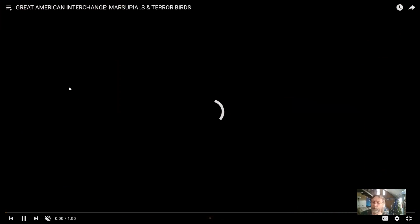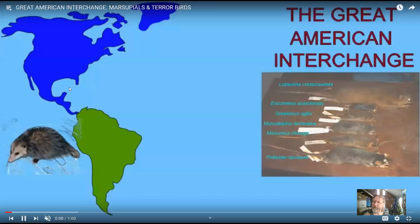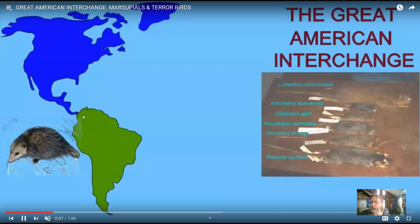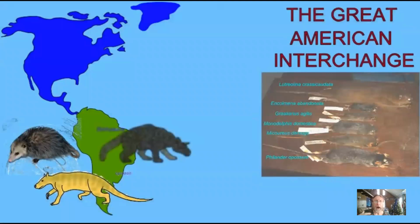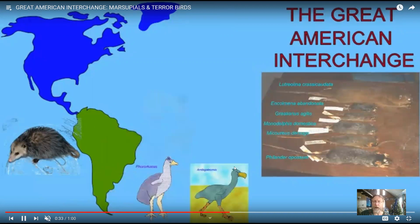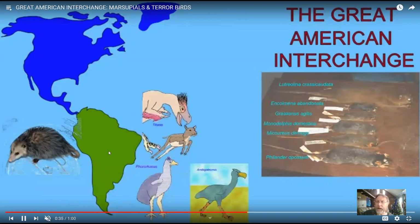Once again, getting back to the movement of continents, South America was isolated for so long from the other continents, only fusing with North America about 4 million years ago. When it did, this meant that the South American animals, which included these marsupials, including saber-toothed cat-like forms, bear-like forms, etc., and other predators like the giant birds, the so-called terror birds, which were dominant predators in South America, now had to compete with all of the animals which were coming south.